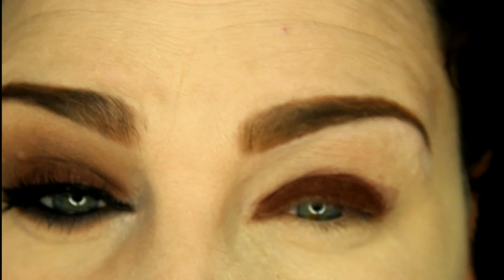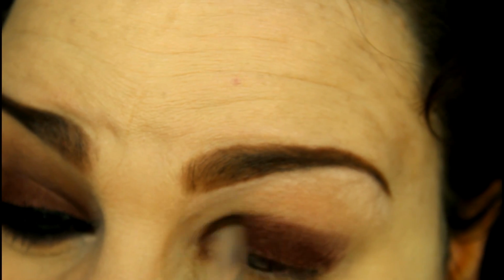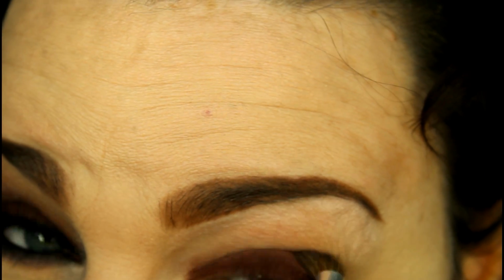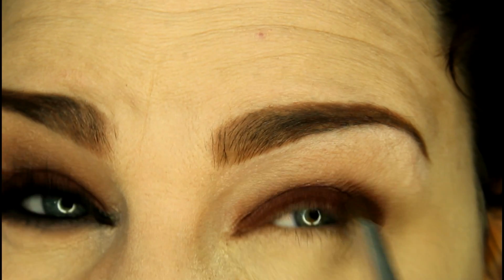I'm just taking a $1 e.l.f. brush. This is just the eyeshadow brush, and I'm just going to kind of start blending out the edges. And if it's not perfect, guys, you know my philosophy. That's okay. Now I'm going to go into this shade right here called Semi Sweet with that same e.l.f. brush.